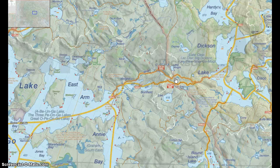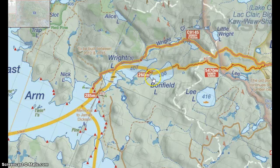So sit down with the map, look at the map, decide, is this really for me? Look at the elevations on the map. For example, this little portage is only 260 meters. However, it has an elevation of 409. So 409 feet, it can be a big elevation. The smaller the elevation circles, guys, the higher it goes. So keep that in mind as you're planning.